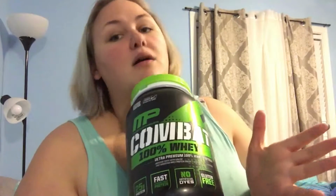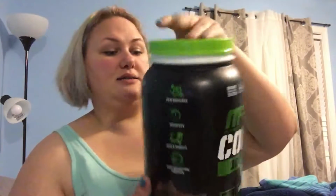This is my protein shake that I take in the mornings when I'm on my way to work, when I don't have enough time to actually make breakfast, or I'm feeling just too lazy to make breakfast. It is Muscle Farm Combat 100% whey protein. It has 130 calories in a whole scoop, but a whole scoop is a lot. Let me show you how big a scoop is. Okay, first off, this is the scoop. It's seriously a massive scoop.